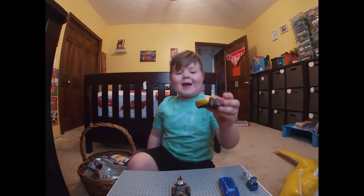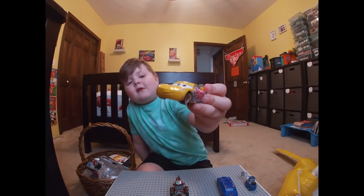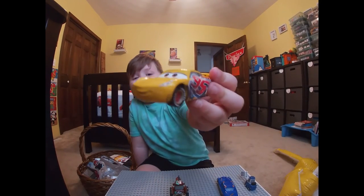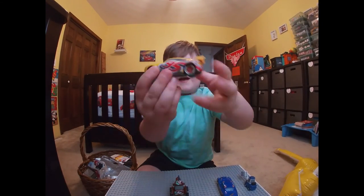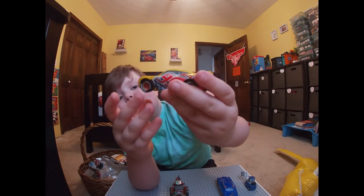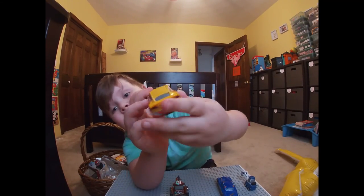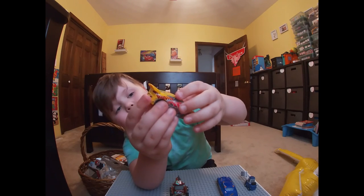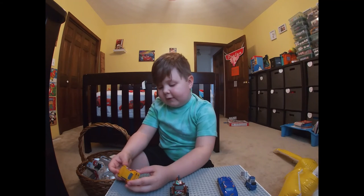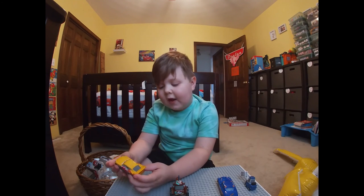Okay, so here's Track Damage Cruz Ramirez. Why do I keep saying Cruz Ramirez? Here she is. She's kind of heavier than regular 95. She's kind of heavy. She is copying Lightning as Rust-eze 95.